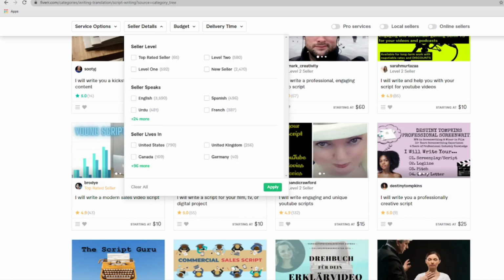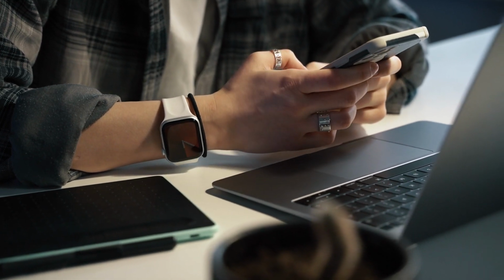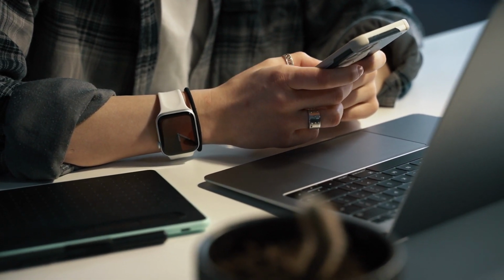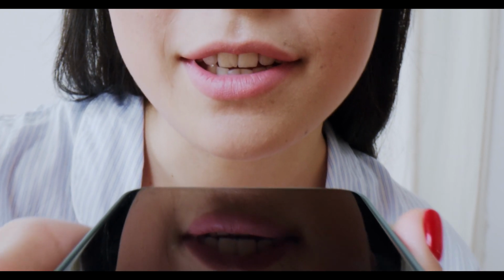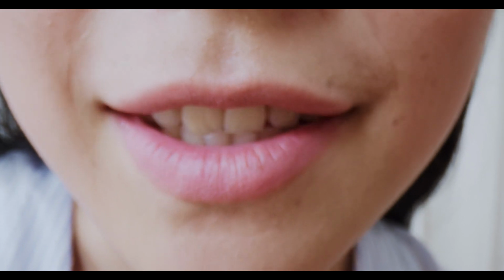When you have your script down, you now need a voiceover. And again, 3 ways to do this. The first way would be to grab your phone and record yourself reading the script. It may sound intimidating at first, but it's totally doable.